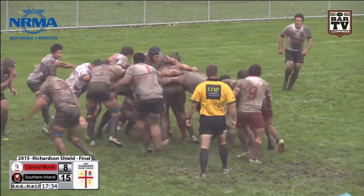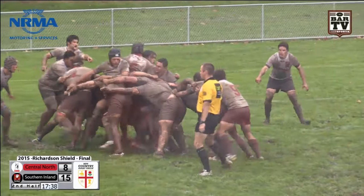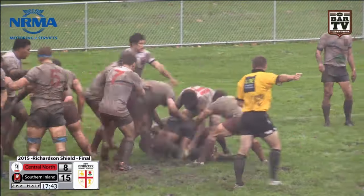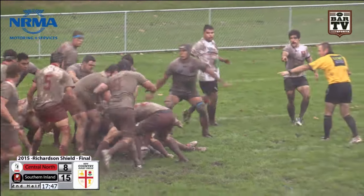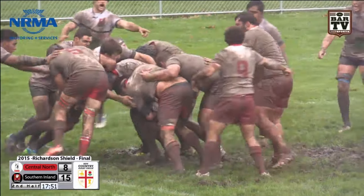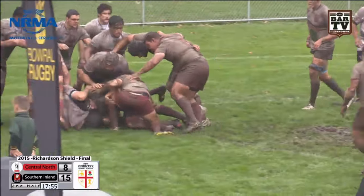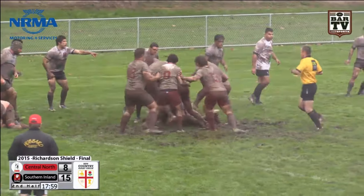And this is a good maul here by Central North. They drive it forward. They keep going. They're getting closer, inching closer to the line. They break from the maul. It's now a ruck. Schwager has consolidated the ball. They pick it up from the back. Clements. And again, they've got the maul form.